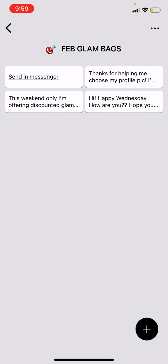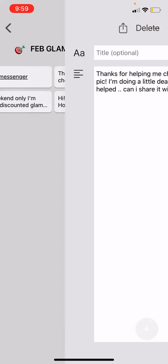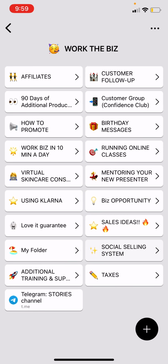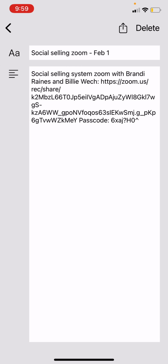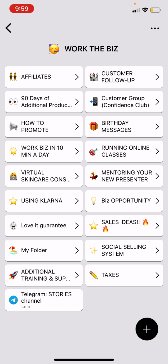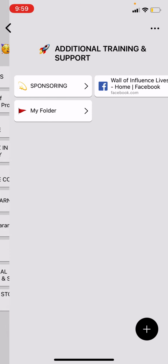So these are going to be different sales ideas that you can do to boost beyond your affiliates and parties and system that you're doing. Things you can do that are just kind of fun to add in extra sales during the month. Social selling system. Okay, this is how to do social selling system. I'll be adding more things to there. But basically, if you want to do lives, there's a really successful way to do lives on Facebook to build a business that way. Additional training and support.